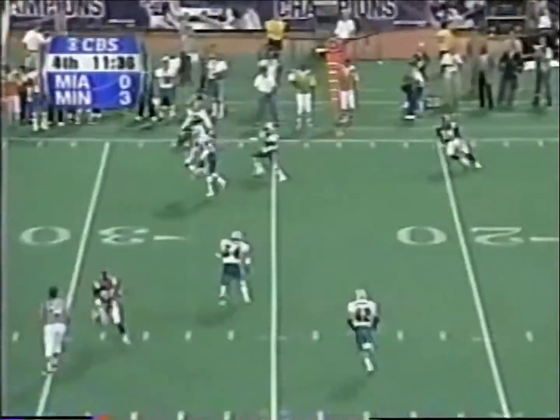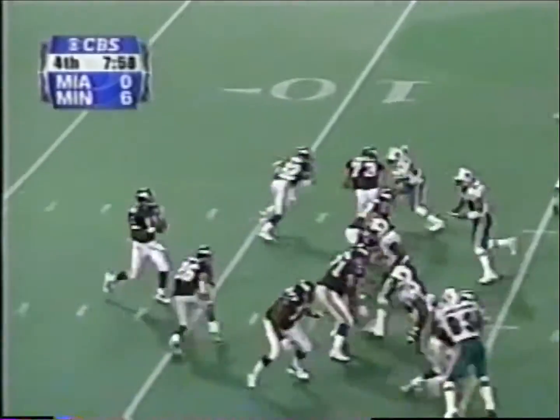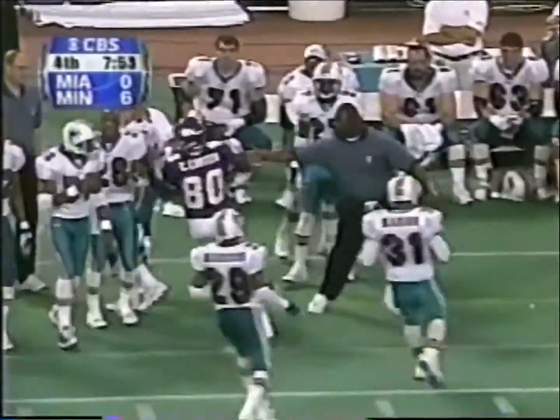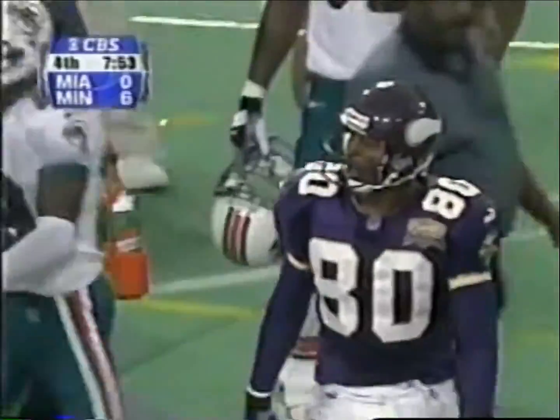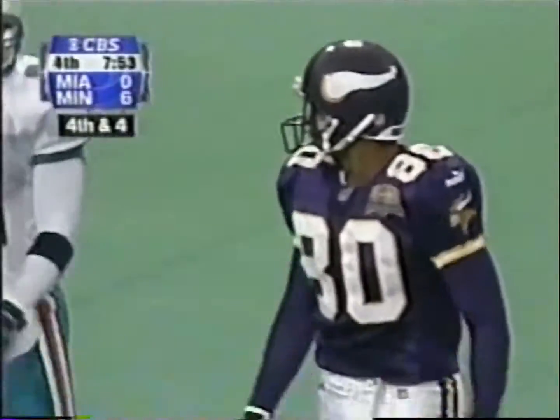Good block by Stussy. There's the pass. Batted down. Incomplete. 3rd down and 4. Blitz from the corner. Blocked by Stussy. Time for Culpepper. Throws a pass. Incomplete. Cris Carter was on the side. The coverage was applied by Brock Marion. Incomplete pass. There he is, complaining again to Culpepper.